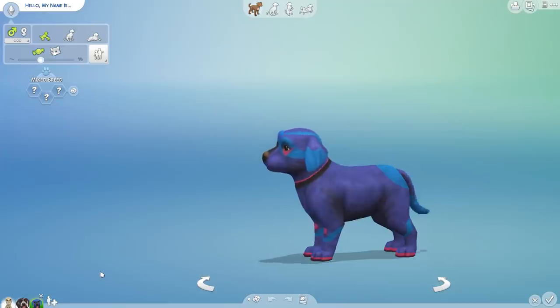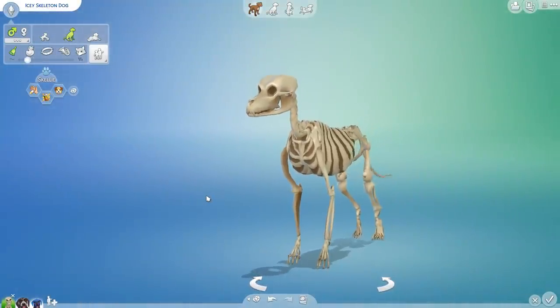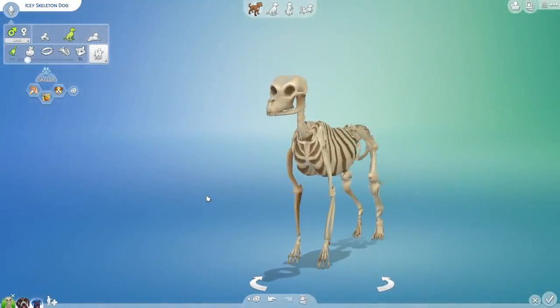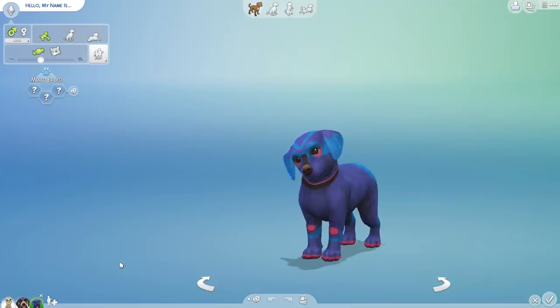My jaw is literally on the floor. This just turned into a big, like, mystery. Is this a murder mystery, or did some superhero just leave the bones of their, like, superhero canine companion in an attic? I feel like I need to write a book now.